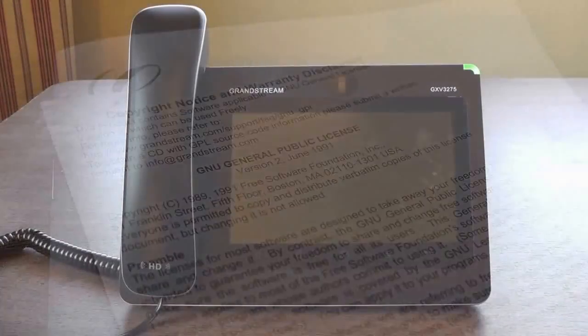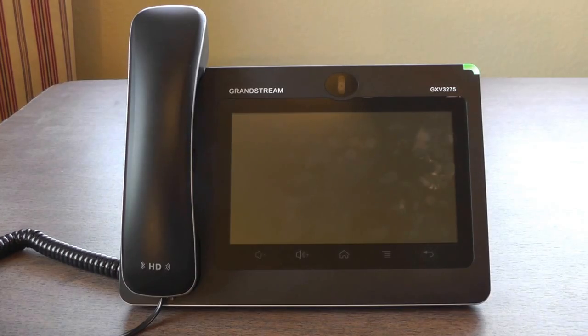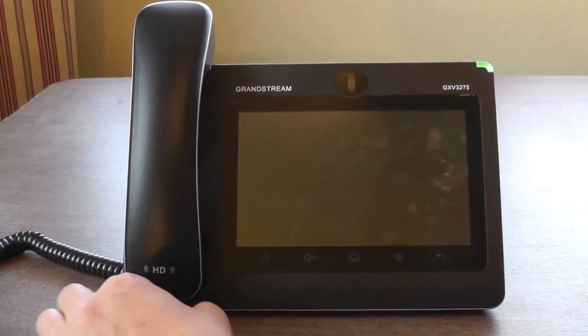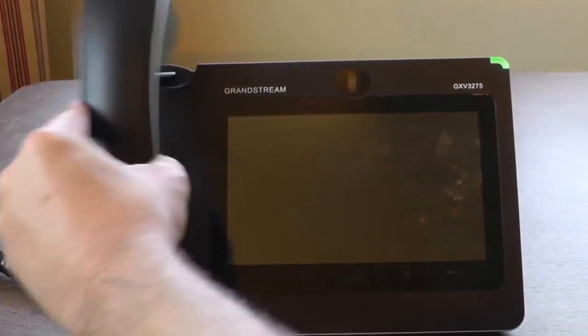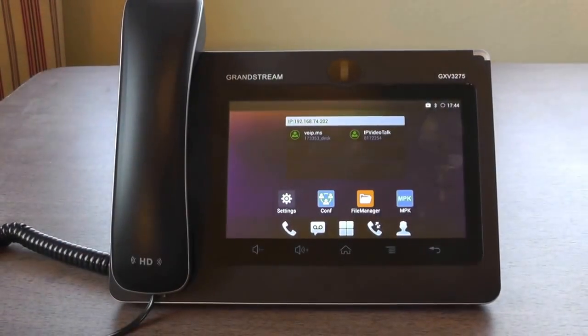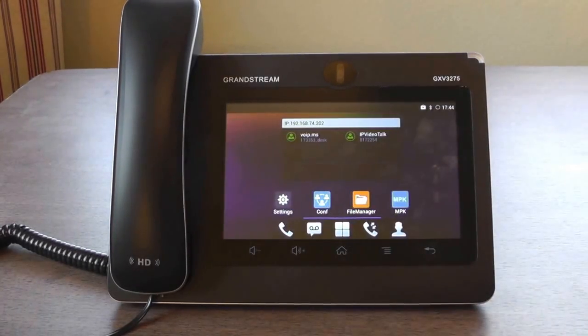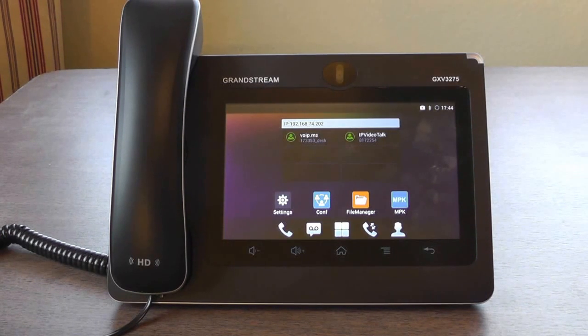The build quality is pretty decent for what it is. It does have a little bit of the cheap plastic feel, like everything else these days you get from companies not named after fruit. I do find that the handset cradle is a bit awkward. There's not quite enough clearance below the handset for the wire, so sometimes it's hard to get the handset back into the cradle properly. I do have one dead pixel on the LCD here, but I guess I can live with that. So when you plug the phone in here, it boots up in about 1 minute and 7 seconds.